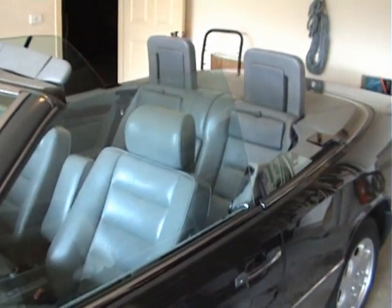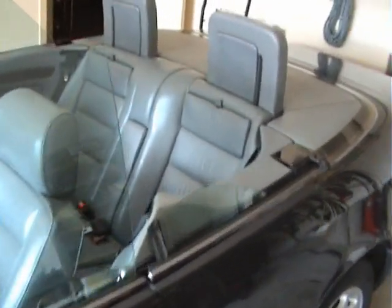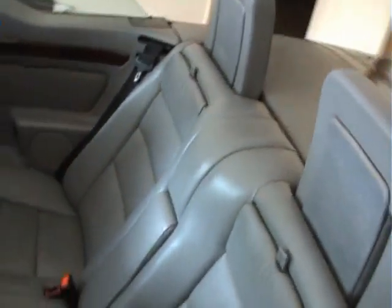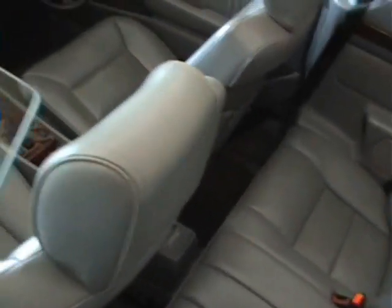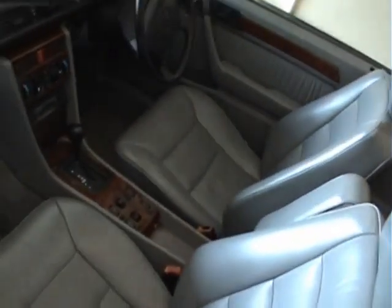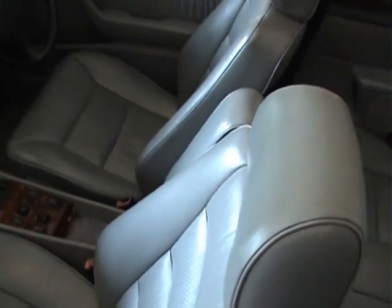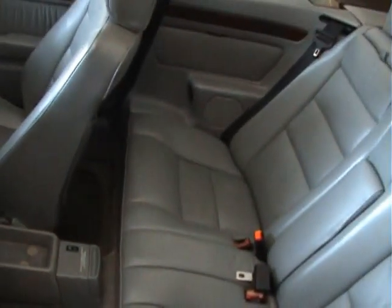Well, this is where we're up to. A lot of scrubbing, unbelievably so. Got the dirt and the grime off the upholstery, and the upholstery seems to be in pretty good condition for the age of the car, being 25 years old. By the way, this car has done 185,000 kilometres, which is probably not much at all.